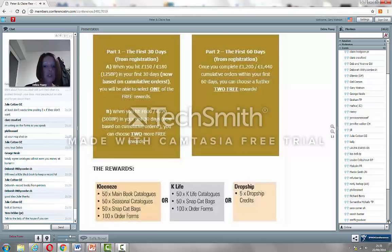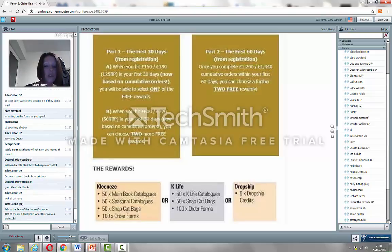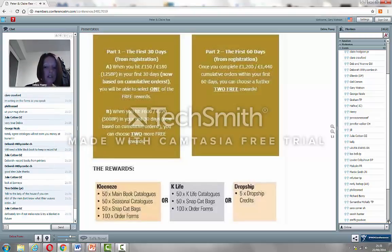You even get a choice of some drop ship credits, and that means instead you could choose to have 5 deliveries for online sales, with a free delivery for your customer. So if you were selling quite a bit, you might decide that's something you'd want to do. But at this time of year, I would definitely start off with getting the catalogues. I really would, because they're going to absolutely help you by passing them around your local online customers.